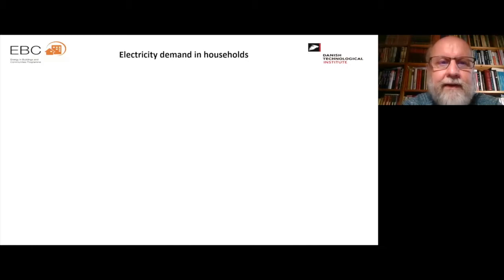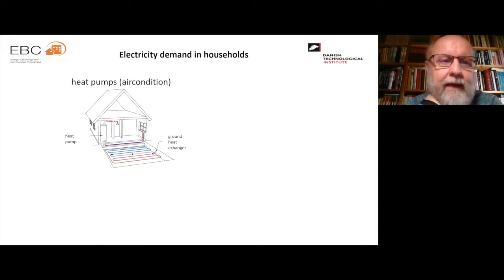Annex electricity demand in household. Next, please. Here we have heat pumps or air conditioning, where we can have some kind of storage in, for instance, water, but the construction of the buildings themselves are quite good storage and can have a lot of heat or cold stored in them.